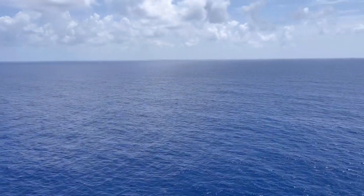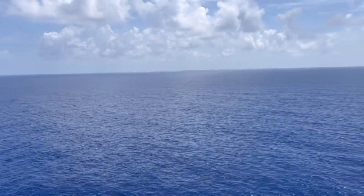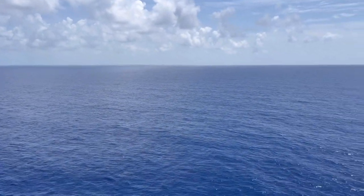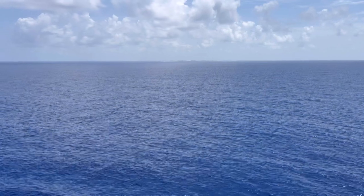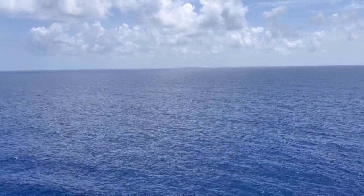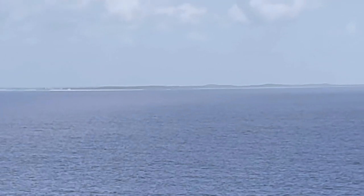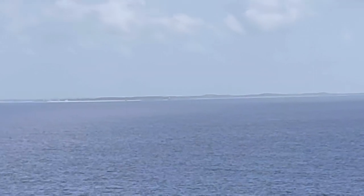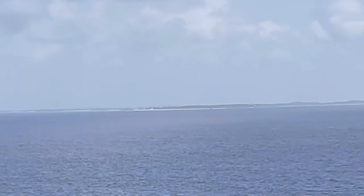Good morning, everybody. It is day two on the 7-day cruise on the Norwegian Escape. And today is a sea day, making our way to the Dominican Republic. I don't know if you can see that landmass off in the distance, but I believe that's the Bahamas. And I only say that because my cell phone told me welcome to the Bahamas. And I actually have a little bit of cell service, which is nice.